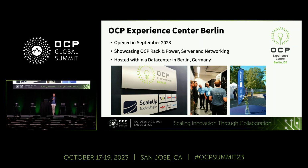So with all that, what we did is we decided to also open up an experience center in Berlin in order to have a place for people to go to and actually look at all that stuff. So we are showing OCP racks, power, server, and networking equipment in that experience center in Berlin, and we just opened it last month, so not that long ago.